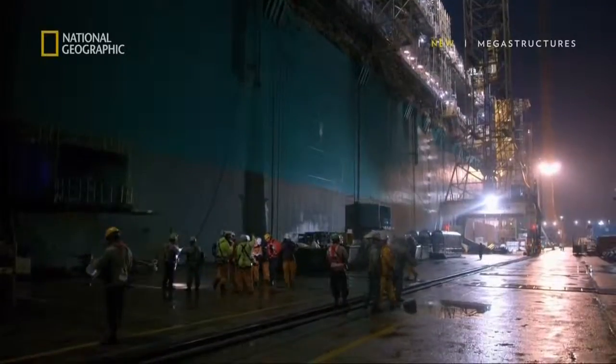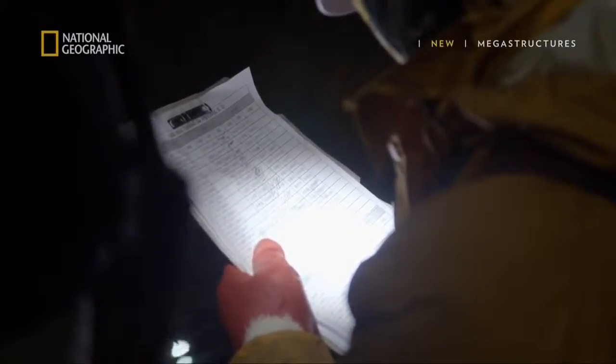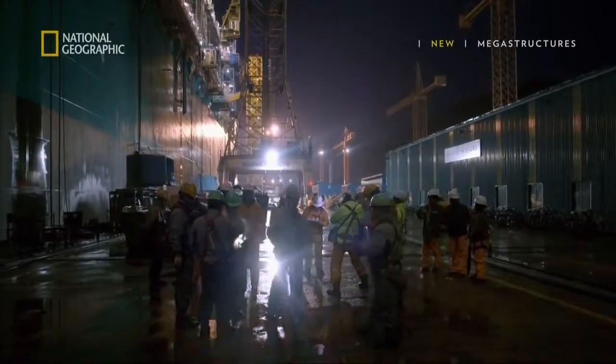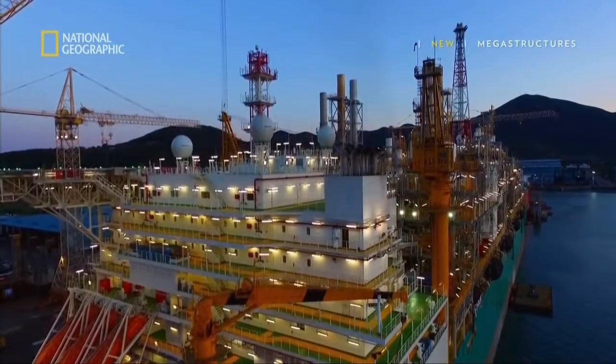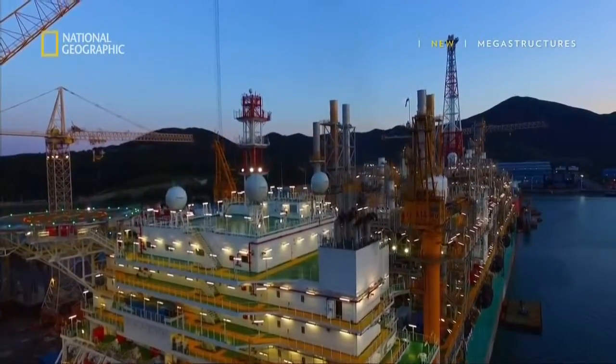Turning the hull is going to be a huge operation for the team. The ship is yet to be balanced out properly, and turning the vessel leaves everyone on edge. At a height of 10 stories, strong wind could see the vessel off balance, a potential disaster.